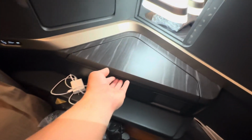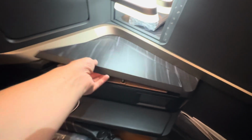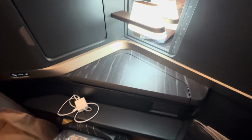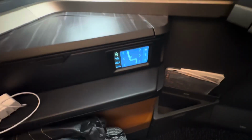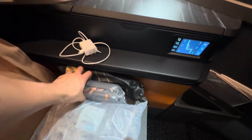You also have a hidden compartment underneath the left armrest for those that are sitting in the middle or right, depending on which side of the plane you're on. You can place your cell phone, any essentials or high value jewelry, accessories, you can put it there. It will be secure. You also have seat controllers here by your wrist as well.